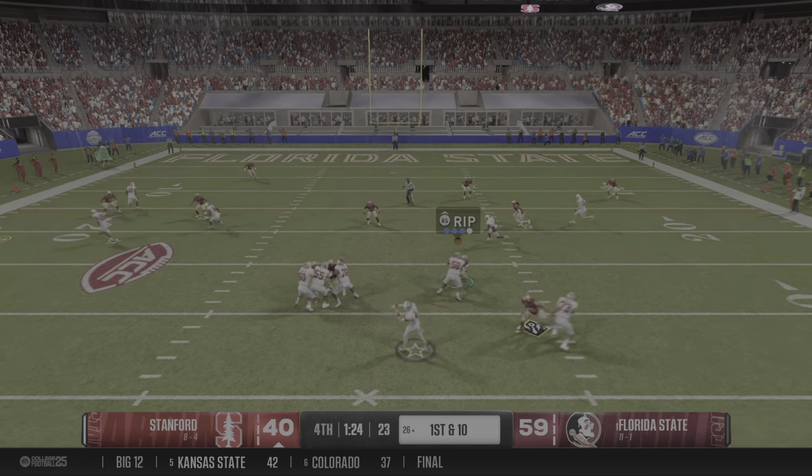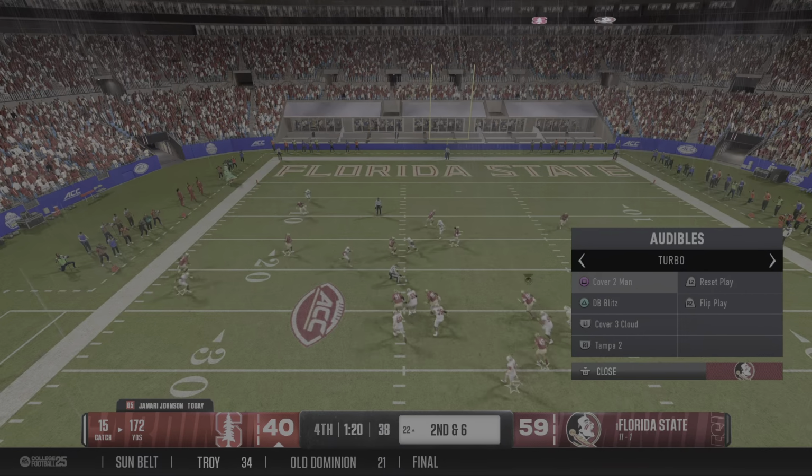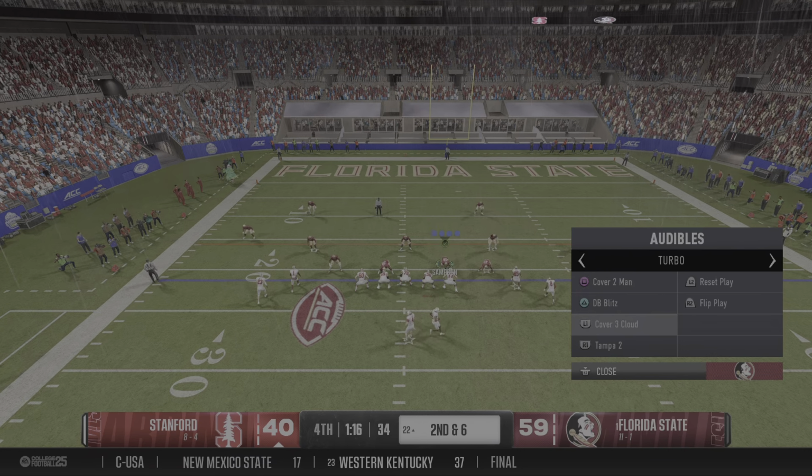Looking to throw yet again. And a short pitch and catch to the tight end. He is a load to bring down. Finally, a strong tackle by the cornerback gets him.